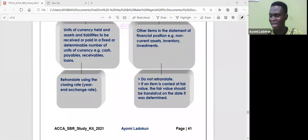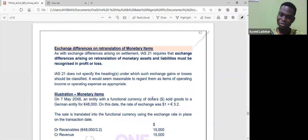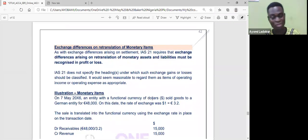So I don't need to look at these notes. I will just produce everything for you. It's as simple as that. If an item is carried at fair value, can you see that? The fair value should be retranslated on the date it was determined. That's it. So you also have exchange difference. You take it to P or L.